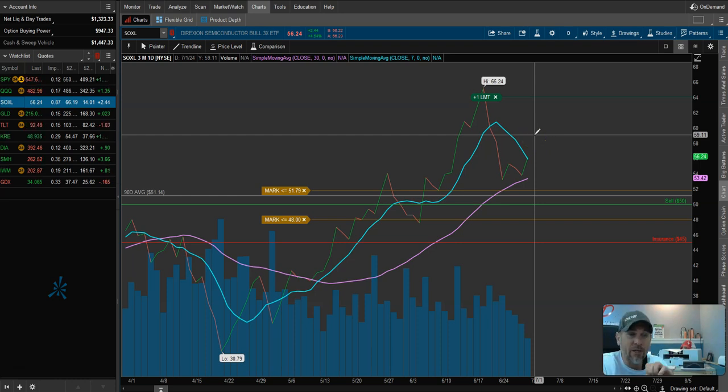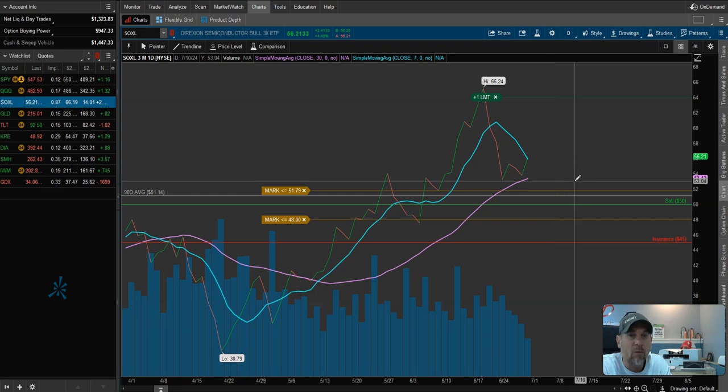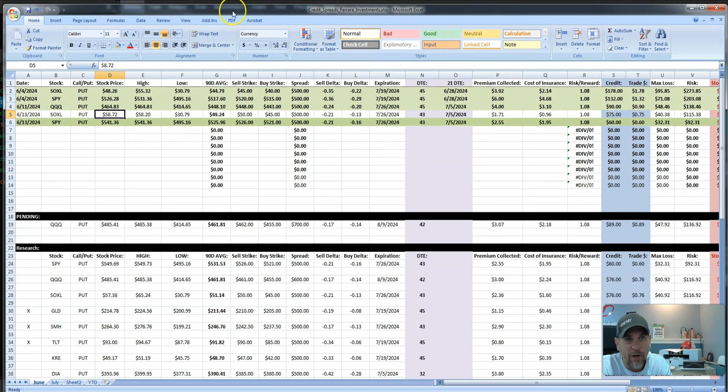This is heading in the right direction. I have a good feeling about this. We'll be taking another W on this one. But like I said, if it hits July 5th, we're going to set up our stop loss. Okay, we'll set up our one cancels the other order. Right now we have just our take profit order. If it goes to July 5th, what we'll do is set up a one cancels the other order. So we'll set up our stop loss, which as you can see here, we're at $1.12 right now.